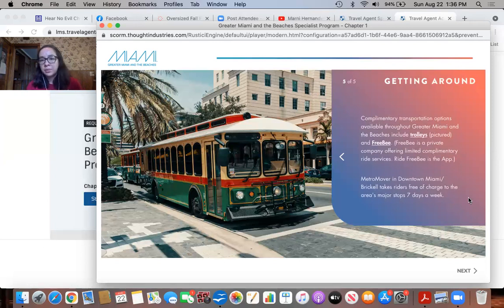And complementary transportation options available throughout Greater Miami and the beaches include trolleys, which is pictured here, and Freebie. Freebie is a private company offering limited complimentary ride services. Ride Freebie is the app, okay? Metro Mover in downtown Miami, Brickell, takes riders free of charge to the area's major stops 7 days a week. Okay, so it looks like they have a lot of options for free transportation, public transportation. So that's, again, something usually very attractive to clients.